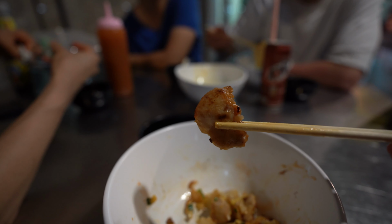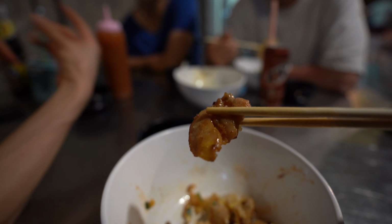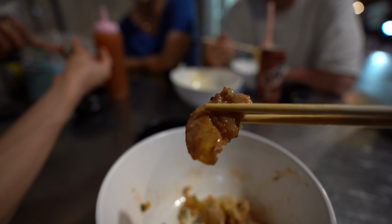One redeeming point of this hor fun is that the chicken that is cooked with it has a very strong wok hei flavor, and it's crispy on the outside and soft and moist on the inside. I really dig the chicken.